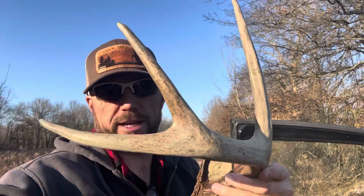Typically, this is called a shed. Shed antlers is what they call it. And these fall off about this time of year. This is the last week of January. I like to wait till about the 1st of February, but I'm going to get an early start. Hopefully, beat anybody to some that have already fallen off. Typically what I've learned is the bigger ones fall off first, and that's the biggest prize. The bigger they are, the bigger the prize.